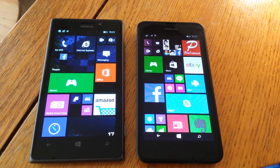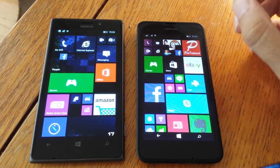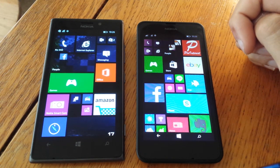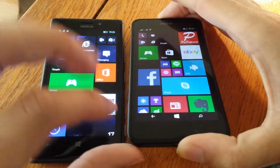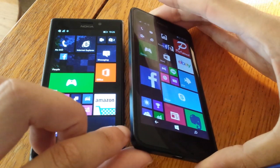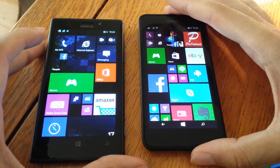I think that you notice it in particular when you're web browsing, which means that you're going to have to zoom in a little bit more than you would on other devices. The screen on the 630 is an LCD screen. It's an IPS panel, so in general the viewing angles are decent, especially at night time. It's just the lack of brightness, really, which makes it a bit dull in terms of looking at it from the sides.